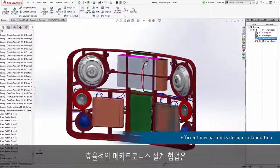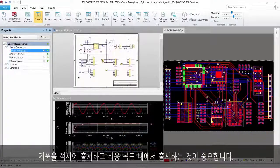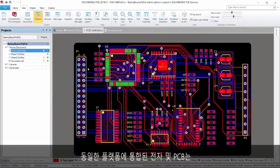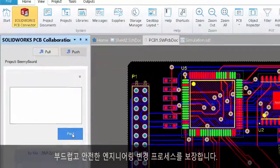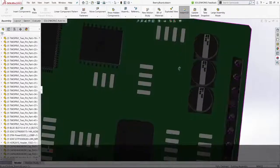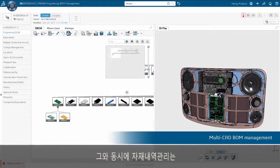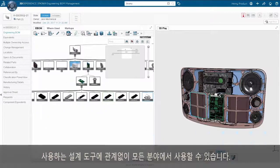Efficient mechatronics design collaboration is key to bring the product to market on time and within cost targets. Electronics and PCB being integrated on the same platform ensures a smooth and secure engineering change process. At the same time, bill of material management is enabled across all disciplines, whatever the design tools they use.